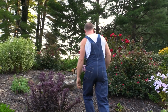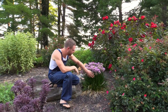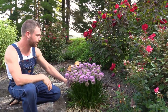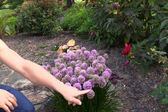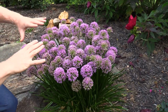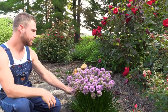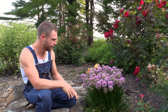This guy over here, this is an Allium. It's an onion. This one's called Millennium is the variety. And this is another one that just gets covered in bees. Later on today, once the bees are out and doing their business, there's one right now, they will be loaded on here. I mean, yesterday it was almost every flower had a bee on it.